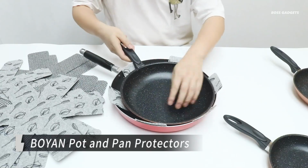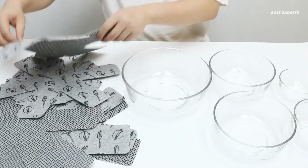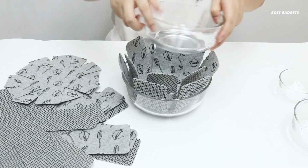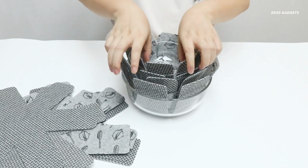Preserve your cookware with BOYAN pot and pan protectors, a comprehensive set of 12 non-woven protective pads in 3 convenient sizes. Each pack includes 4 large 15-inch, 4 medium 14-inch, and 4 small 10.3-inch protectors, with the flexibility to trim them for a custom fit.